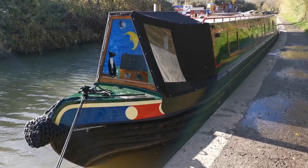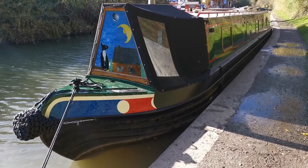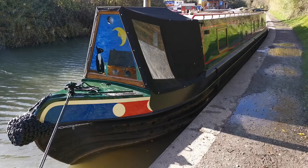Right, here we are at Burdingbury Wharf, ready to set off again. We've had the boat painted, we picked it up a couple of days ago, and now the weather's improved a bit, so we can have a look at what they've done.